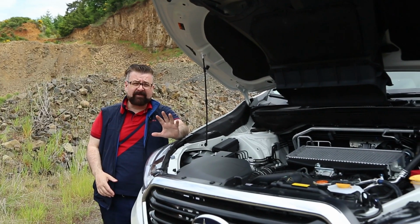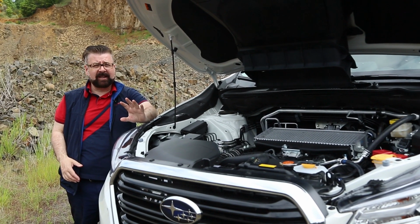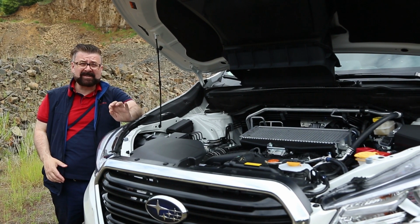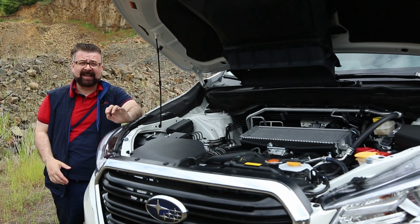Alright, under the hood there is a 4-cylinder engine. Interesting that Subaru decided not to put the 3.6 in this vehicle, but the 4 they said was adequate, and I have to tell you, after driving it, it is adequate.